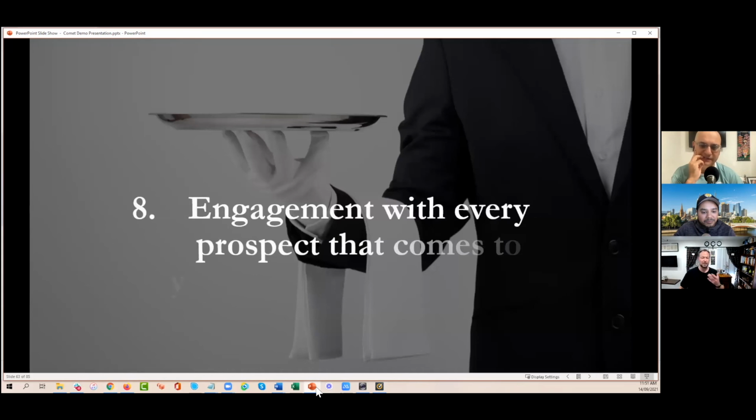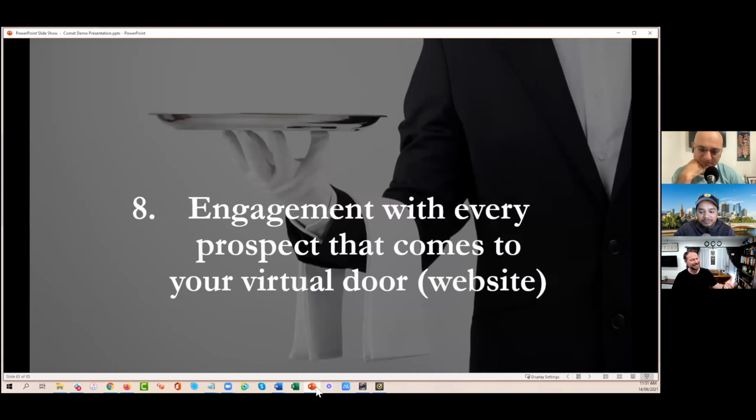So engagement with every prospect, web chat system. You can actually have a live web chat, which can be diverted to any number of members of staff. So in other words, we've got Susie who works from 8 in the morning until midday. I want Susie to get the messages. And then in the afternoon, I want Jason to get the messages. So I can divert the chat, making sure that if a customer comes to my website and they engage with me, the right people are getting the messages.